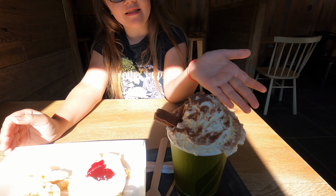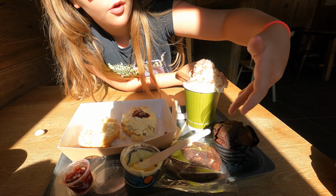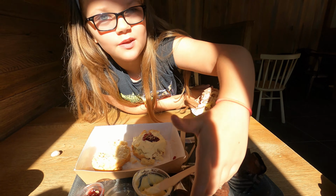Climbing the caves, we deserve a well meal. So this is a scone, this is a nice hot chocolate, and here is a cupcake, chocolate cupcake with chocolate chips, and it's a chocolate cookie with chocolate chips as well.